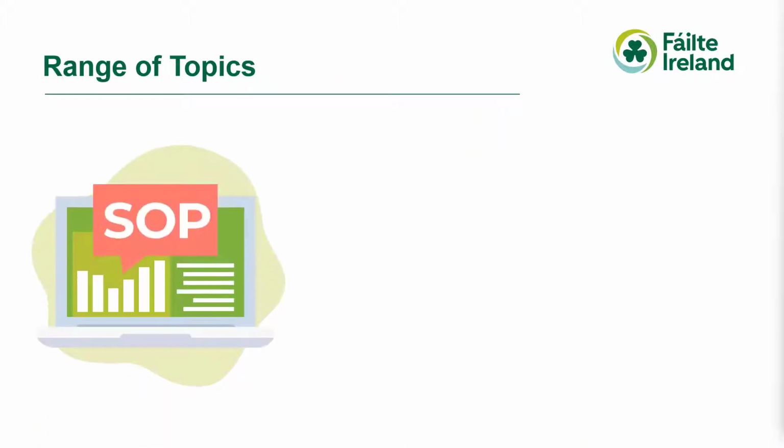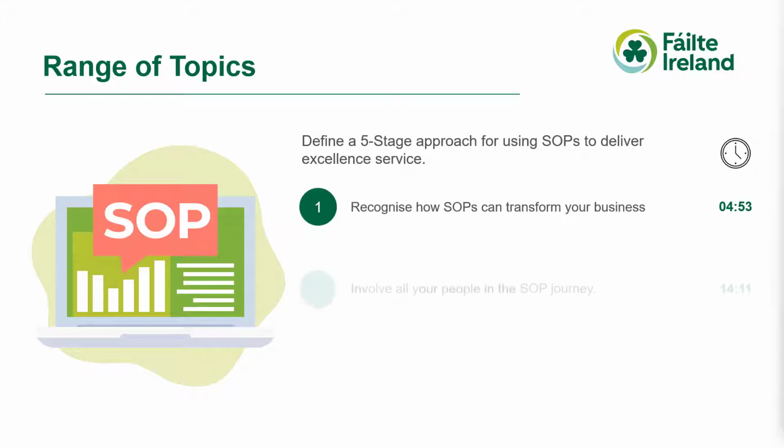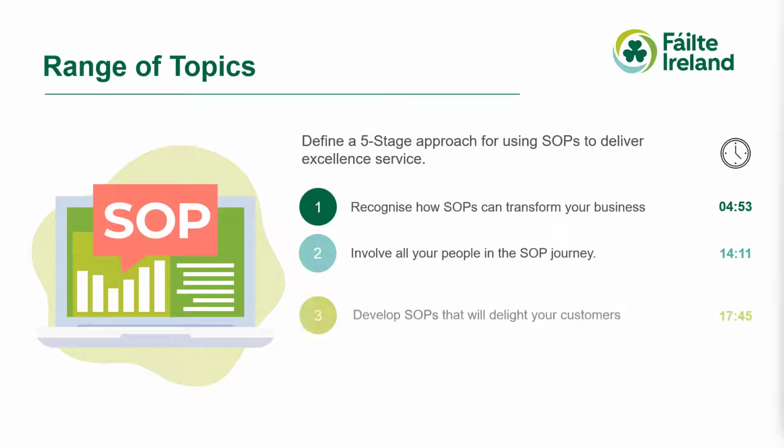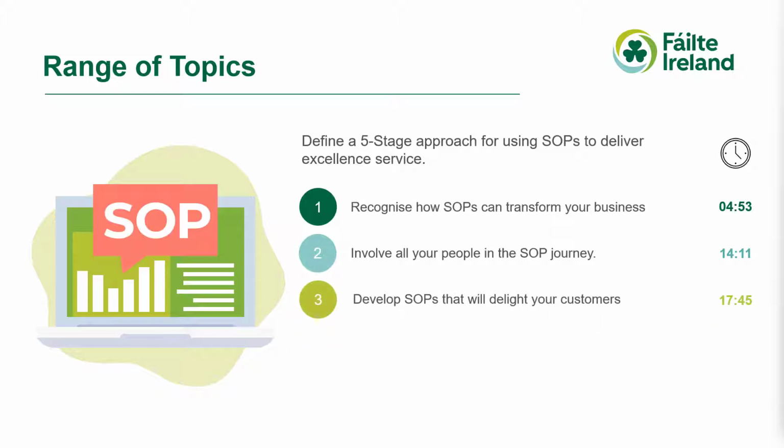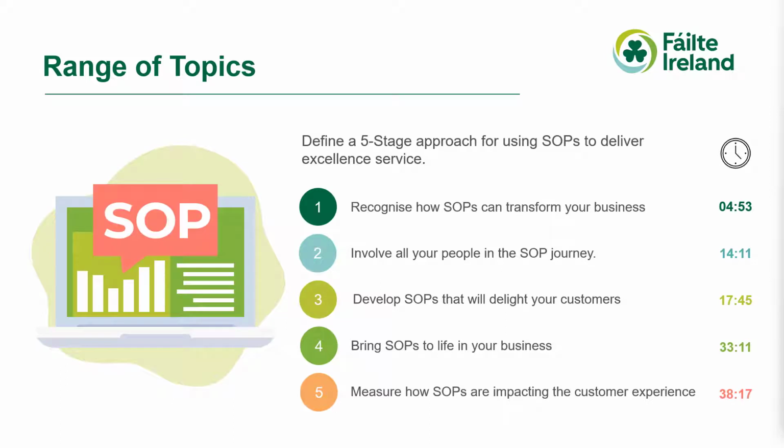In this programme, we will define a 5-stage approach for using SOPs. Stage 1. Recognise how SOPs can transform your business. 2. Involve all your people in the SOP journey. 3. Develop SOPs that will delight your customers. 4. Bring SOPs to life in your business. And 5. Measure how SOPs are impacting the customer experience.